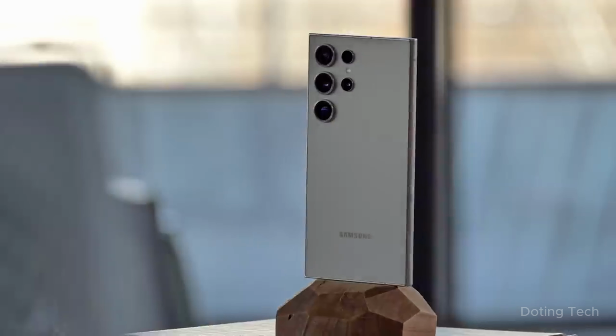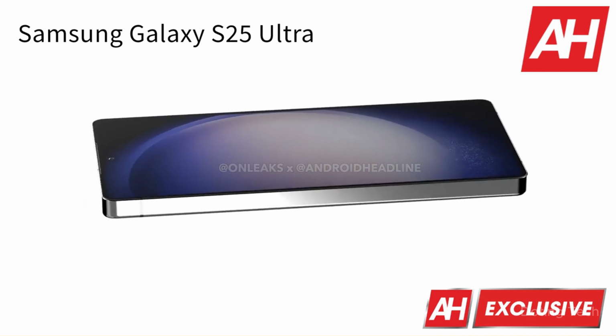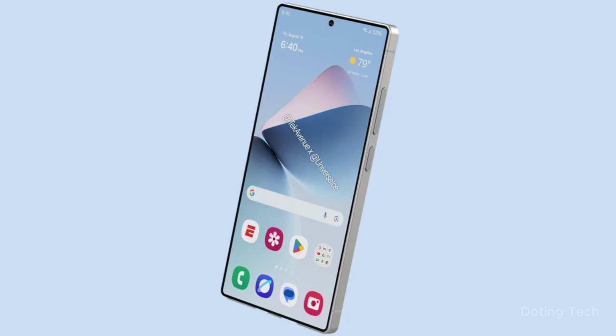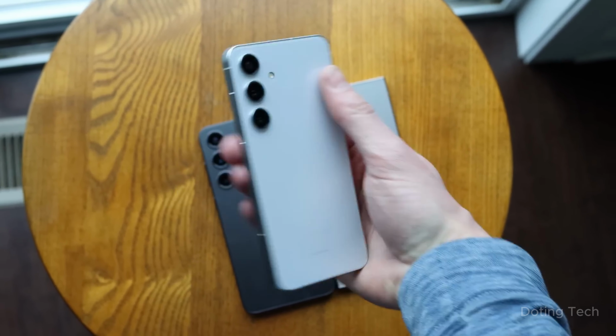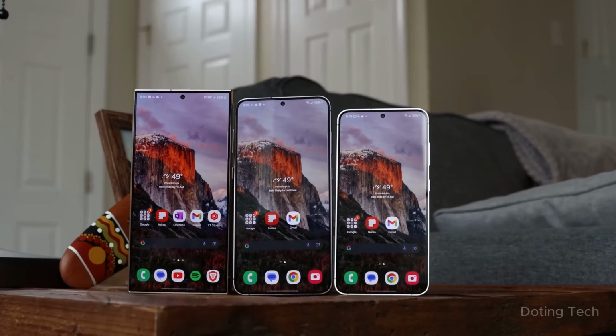In summary, the Galaxy S25 Ultra is shaping up to be a true flagship powerhouse. From cutting-edge AI features and top-notch performance to a refined design and improved battery life, Samsung is pulling out all the stops. If these leaks hold true, this could be the most advanced smartphone we've seen yet.